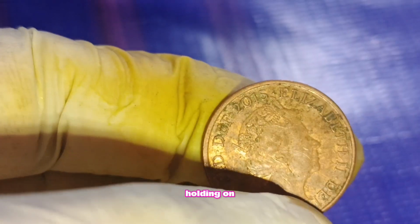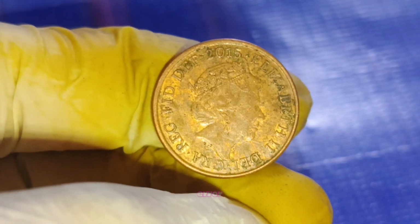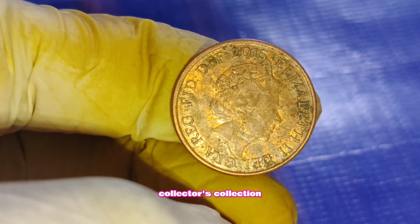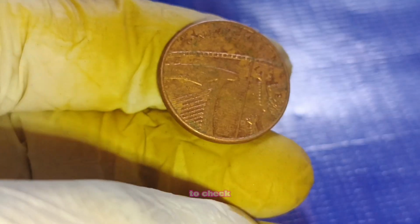Whether you're holding onto it as a historical artifact or hoping to strike it rich with a rare minting error, this coin definitely deserves a spot in any collector's collection. Could your humble penny be worth millions? It's time to check your change.